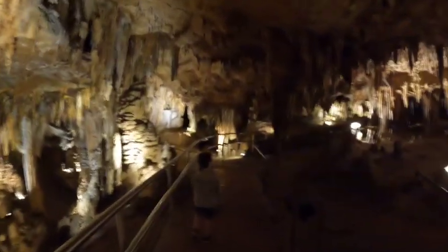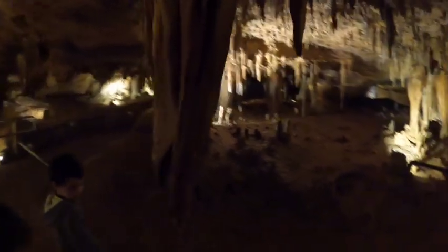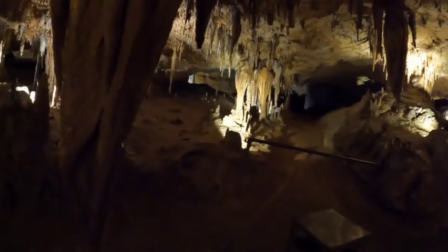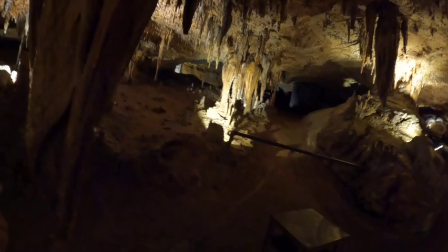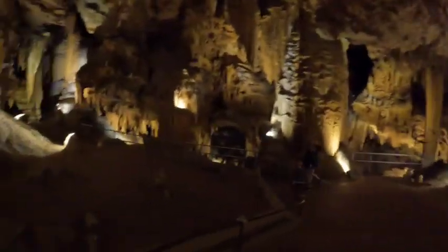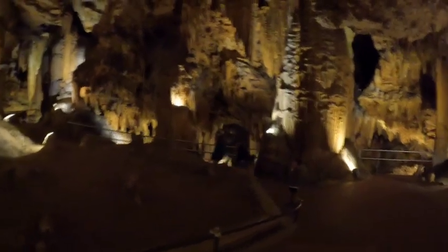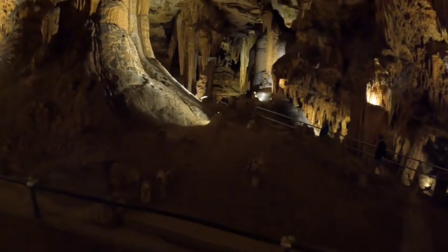Don't touch that. Yeah, and it's starting to drip, drip, drip, and then eventually they'll connect. That's what I think. You know what this area is called? What? It's called the Giant Redwood and Overlook. Oh, that's cool. Wow.